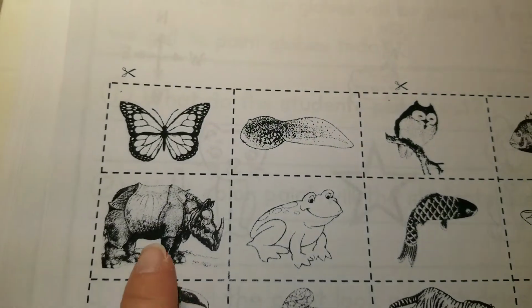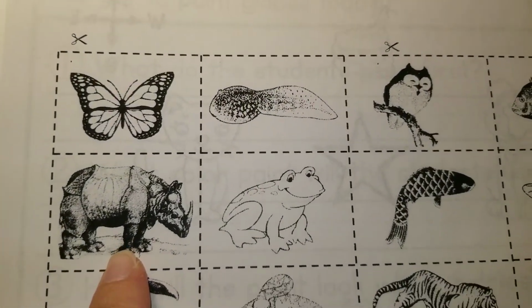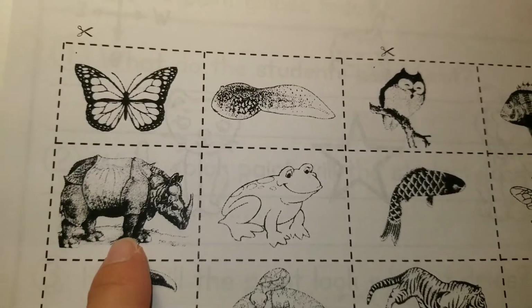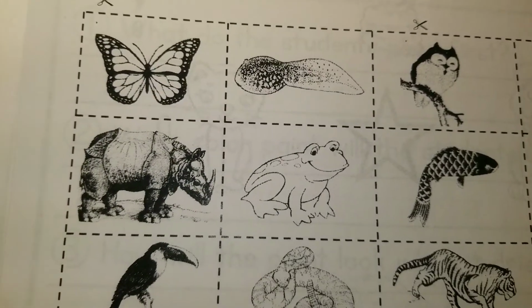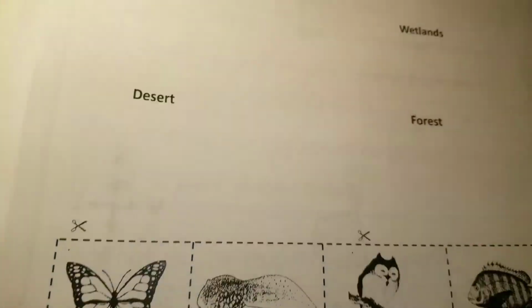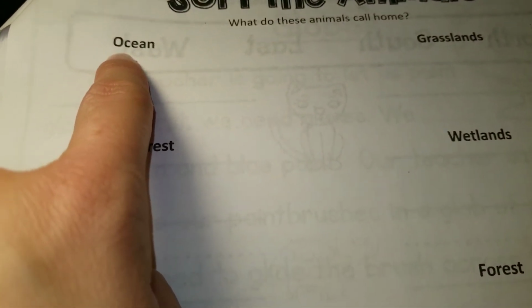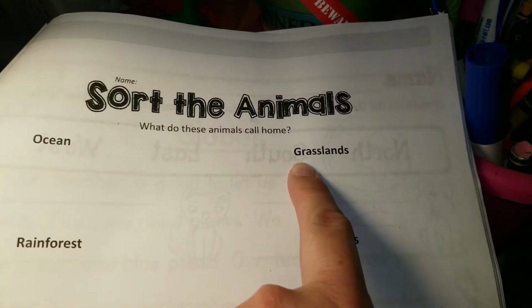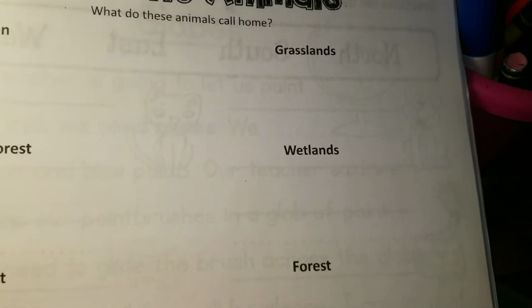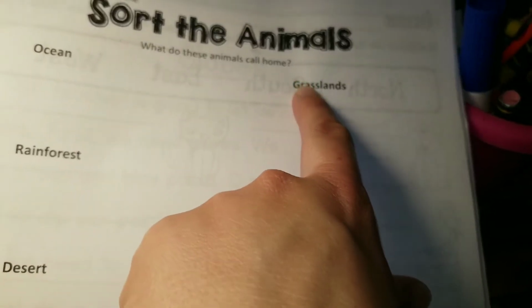Okay, so here we have the rhino, the big and mighty rhino. Where should we put the rhino once you color, you cut, and you're ready to glue? I wouldn't put the rhino on the ocean because there's no land on the ocean. I wouldn't put it in the rainforest. There are no rhinos in the rainforest. Desert is too dry for the rhino. The grasslands, yes, rhinos live in the grasslands, not in the wetlands, and not in the forest, but in the grassland.